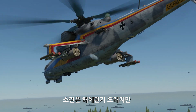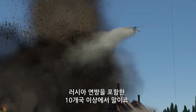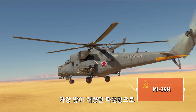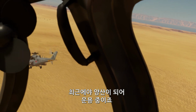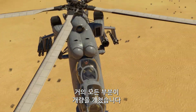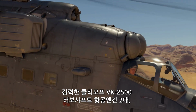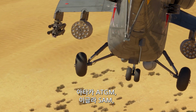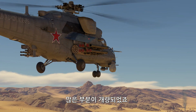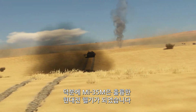The Soviet Union is long gone, but the Mi-24 is still in service in more than a dozen countries, including the Russian Federation. Say hi to the Mi-35M, one of the most heavily modified models of the series, only recently becoming available in large numbers. Almost every component of the vehicle underwent specific improvements. It was equipped with a couple of powerful Klimov VK-2500 turboshaft aero engines, modified to carry Ataka ATGMs and Igla SAMs, fitted with a new target sight system, including a thermal imager. The list goes on and on. All of that made the Mi-35M a very effective modern combat helicopter.